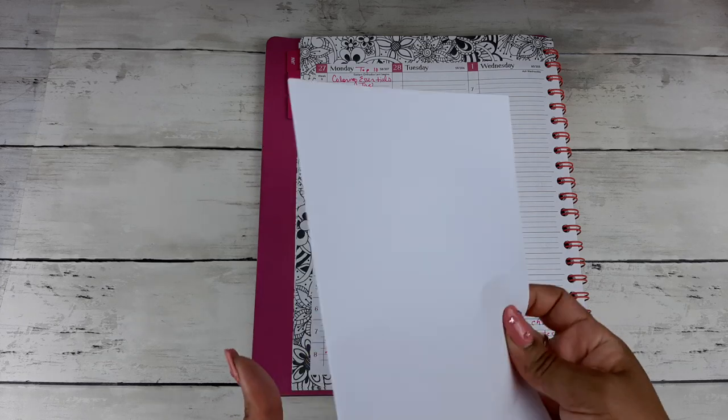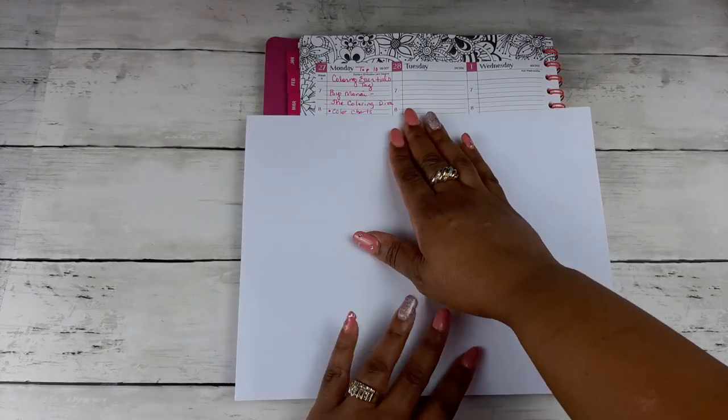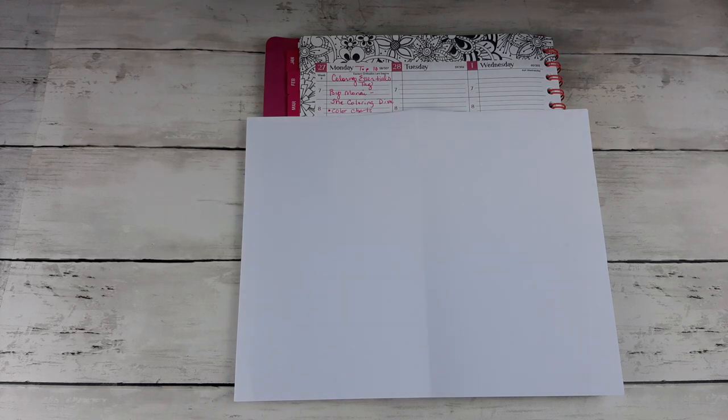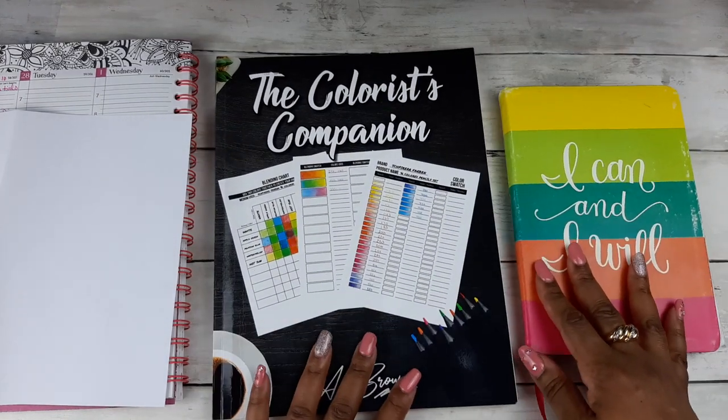And look at me, I have like the last four of my items exposed. But that's okay. You guys already probably know what everything is about because you always see me coloring with them or using them. So my first and absolute essential item is, of course, my color charts.